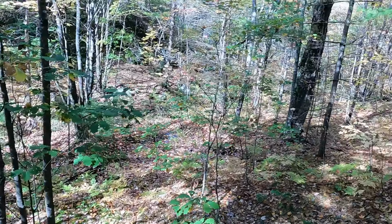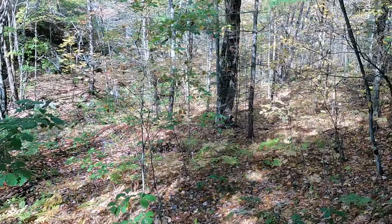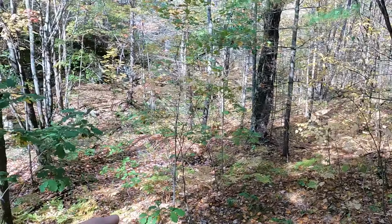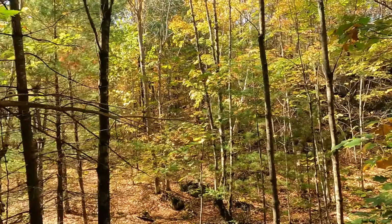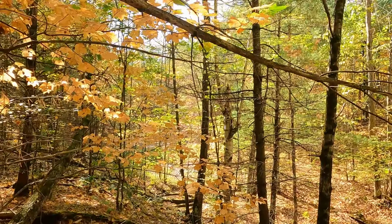Another bit of a gully here. It's a trail. Trail goes on that way. But you can see the rocks there. So what I might do, I might just go for a stroll over this way off the trail and show you what's over there, okay?